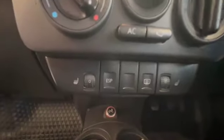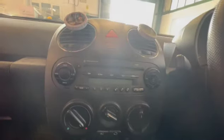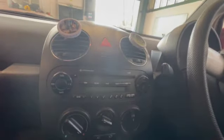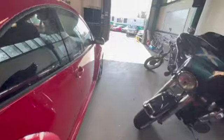So this car is a Lunar, so it gets heated seats, heated rear window, air conditioning, the MP3 CD player, and obviously your front fogs and things like that, electric windows, electric mirrors. Fairly decent spec for this sort of Mark 1 shape of the new Minis. It's becoming quite a desirable car now.